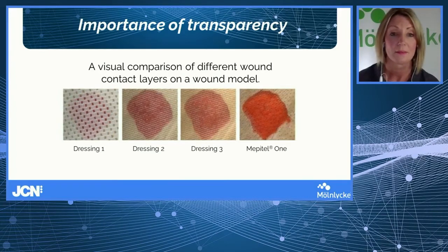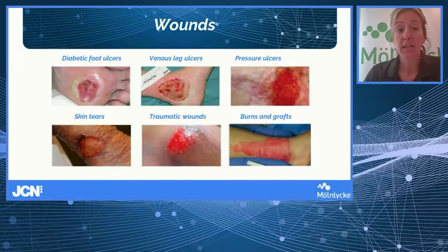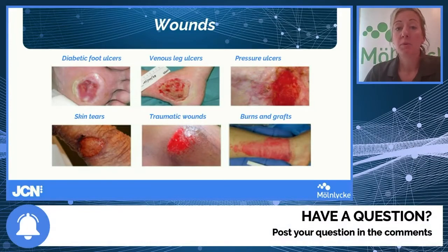So, as well as being suitable for the management of skin tears, Mepitel One is designed for a wide range of wounds, most of which you can see on the slide, and quite often, I'm sure, which you will manage yourselves in your daily practice. You may well now be thinking of certain patients that have wounds like these, where you can possibly start to utilise Mepitel One in the future.